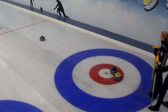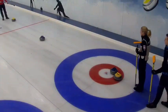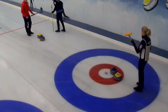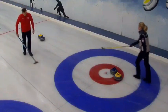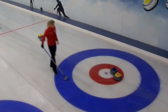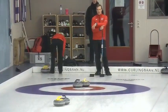Really interesting statistic in a brief the other day: to win a medal at the Olympic Games for curling takes 35 hours of play minimum. So an athlete to win a medal for curling at the Olympics will have played 35 hours of curling. It's more than any sport. Yeah, that's lots, just to be able to get to that podium.